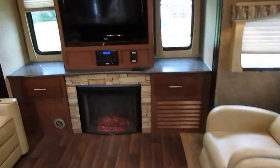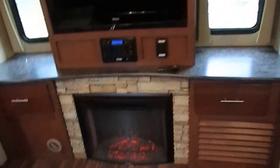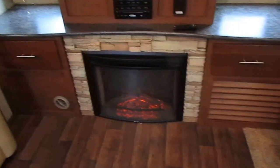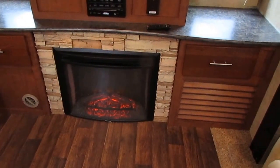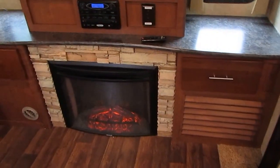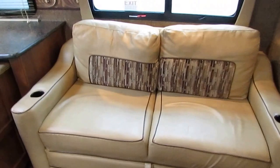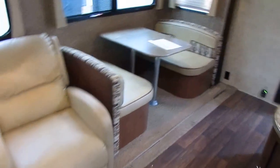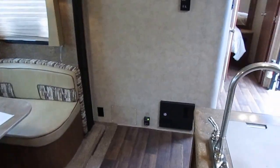You got a fireplace, big TV, Jensen audio system with a built-in DVD player. That fireplace also doubles as an auxiliary electric heater to keep your main living area warm, and you've also got an LP furnace as well. You can sleep up to 6 people. This is a leather style sleeper sofa. You've got a table booth that folds down, makes a bed. You've got 2 chairs over here, and you probably got room in here for an air mattress too if you need to sleep more temporarily.